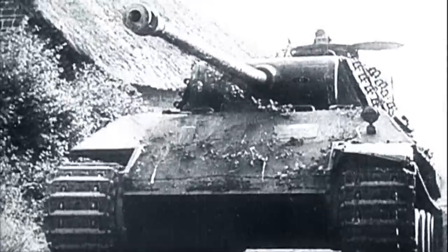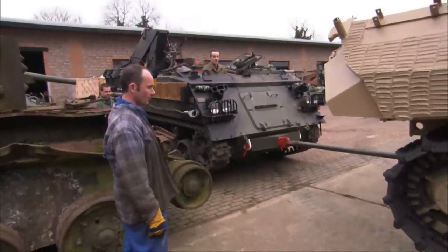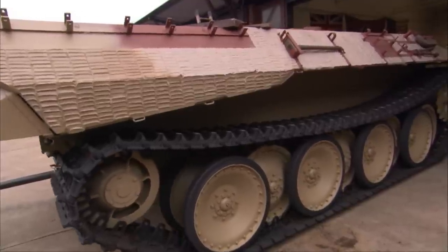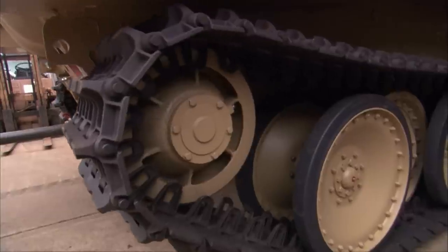The Panther is a particularly interesting tank. Historically, it's considered by many people to be the best tank design of World War II. To me, the Panther is probably the most special of all the German tanks. It looked right, it sounded right, and most times it worked right.